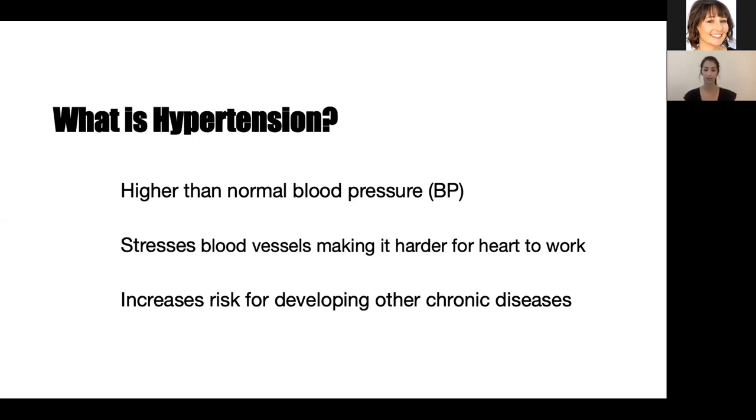And hypertension makes it harder for your arteries to properly do their job. It can lead to hardening of your arteries, and that can lead to a decrease in oxygen and blood that circulates throughout your body.